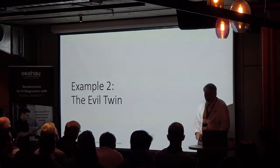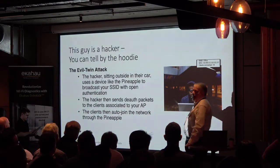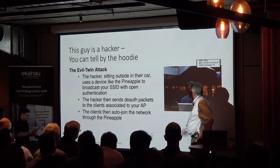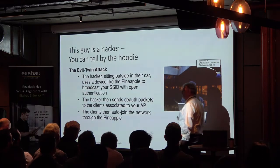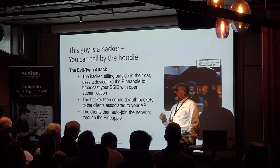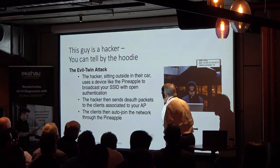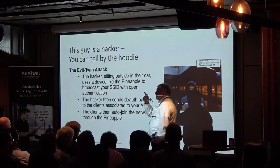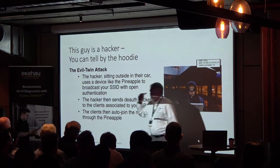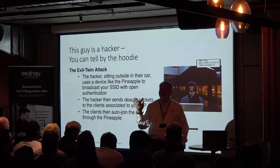Example two, the evil twin. So, this guy's a hacker, you can tell because he's wearing a hoodie. Hacker is sitting outside your business in their car. And they're using a device like a Pineapple. Maybe they've used the external antenna connections and they've put on a directional antenna. They listen, they find out the SSID that you're broadcasting, they turn around and they broadcast that back toward your building with open authentication.